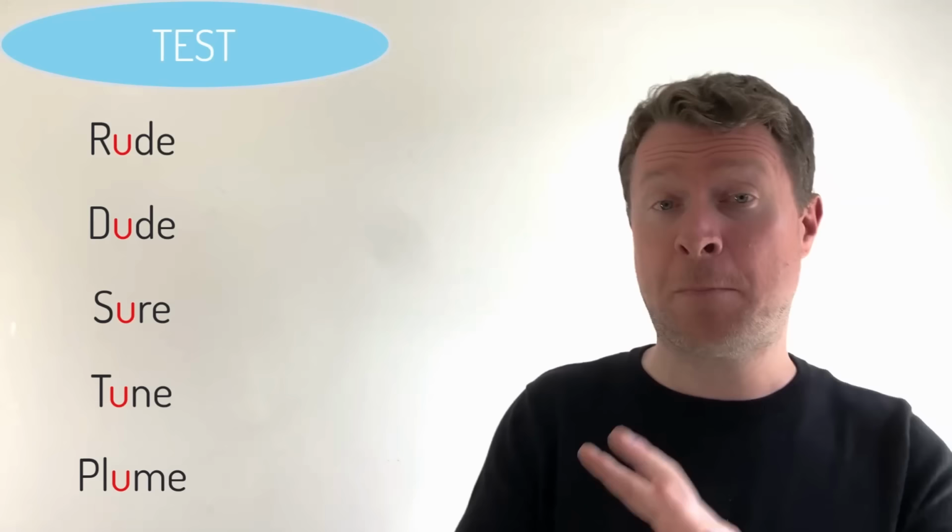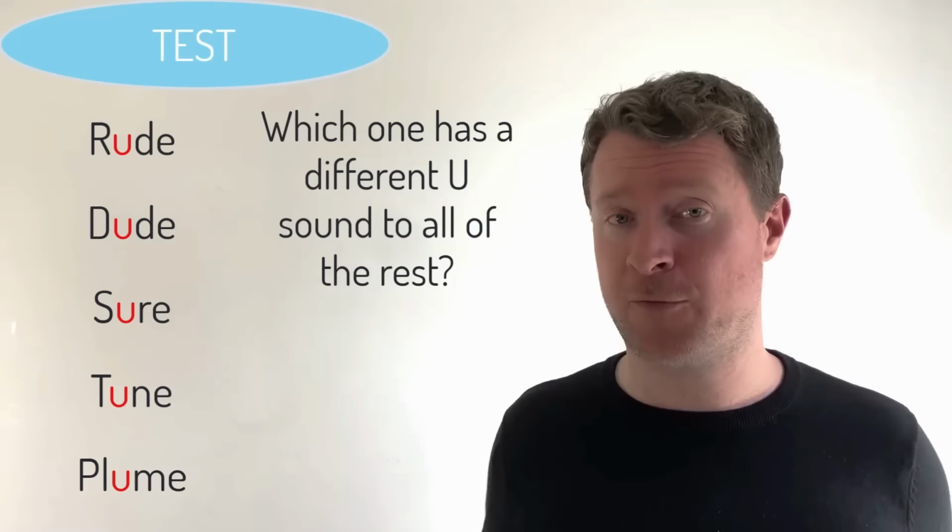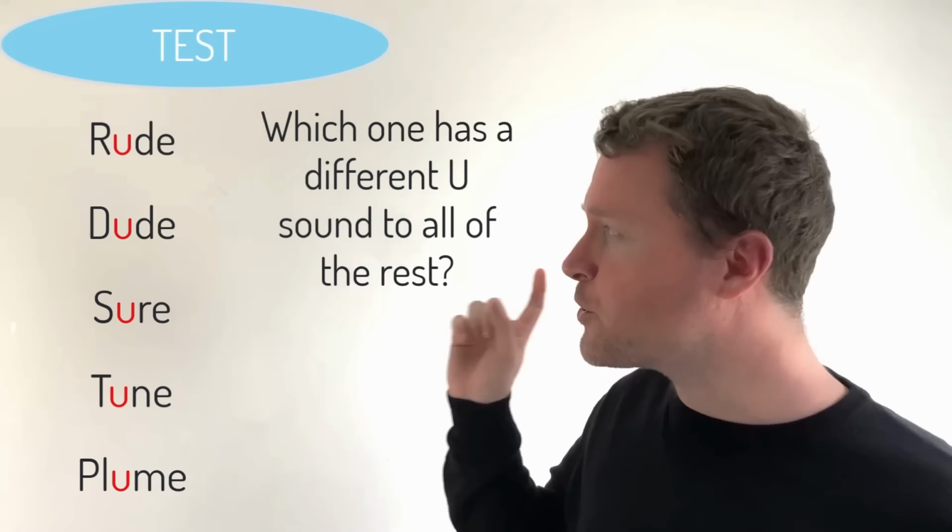Okay, finally, I have a quick test for you. Have a look at the words that you can see on the screen right now. And I want you to pick the odd one out. One of these words has a different U sound to all the other words. If you know which word it is, I want you to write that in the comments below.